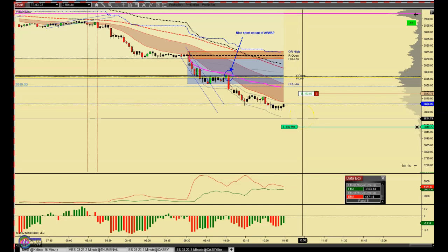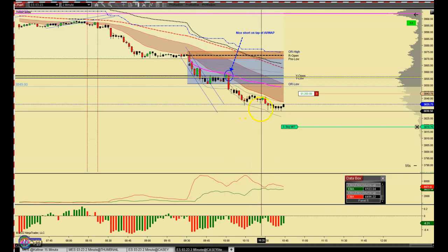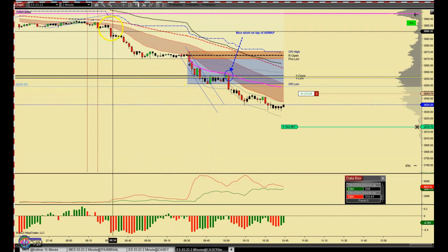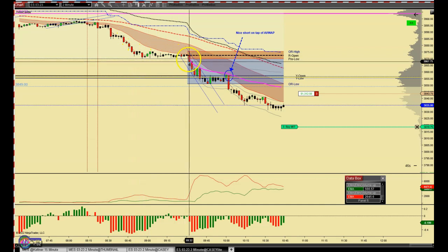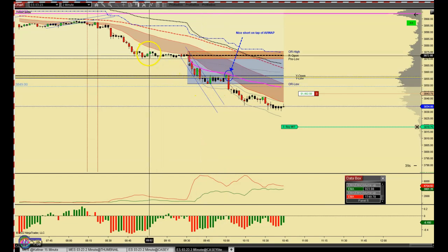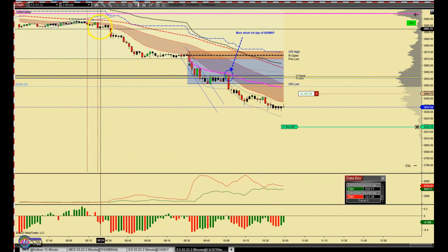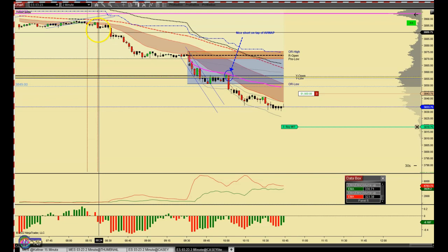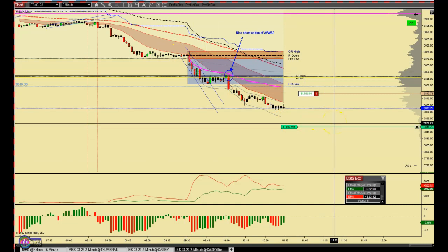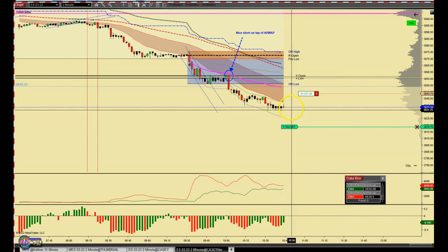What else do I have here? Oh, my candle colors. You can see that, really, from this, if you had entered here, one clue to get out would be to have three back-to-back green candles, and I've had only two here, and nowhere so far have I had three back-to-back. So if you had entered here on my vertical dark red line, you'd still be in here if you were following my candle exit strategy. And so this looks like a bunch of birds sitting on a telephone wire right here.